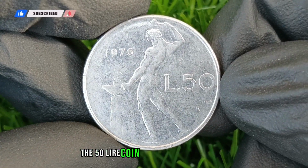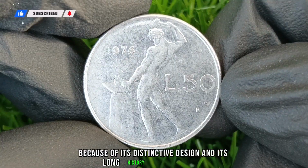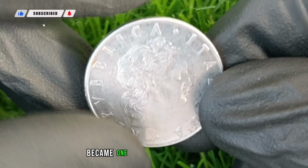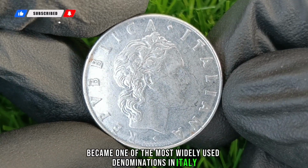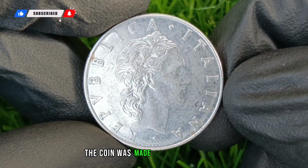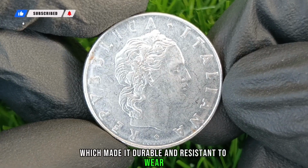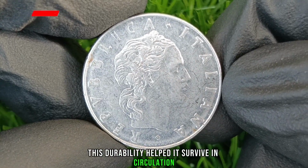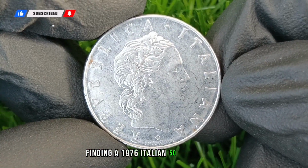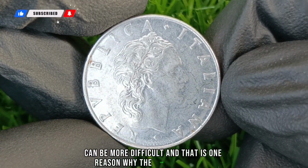The 50 lire coin series is famous among Italian coins because of its distinctive design and its long history of circulation. First issued in 1954, the 50 lire coin became one of the most widely used denominations in Italy, and the 1976 issue belongs to this well-known series. The coin was made of stainless steel alloy known as acmonital, which made it durable and resistant to wear. This durability helped it survive in circulation, but today, after decades have passed, finding a 1976 Italian 50 lire coin in excellent condition can be more difficult, and that is one reason why the coin is valuable.